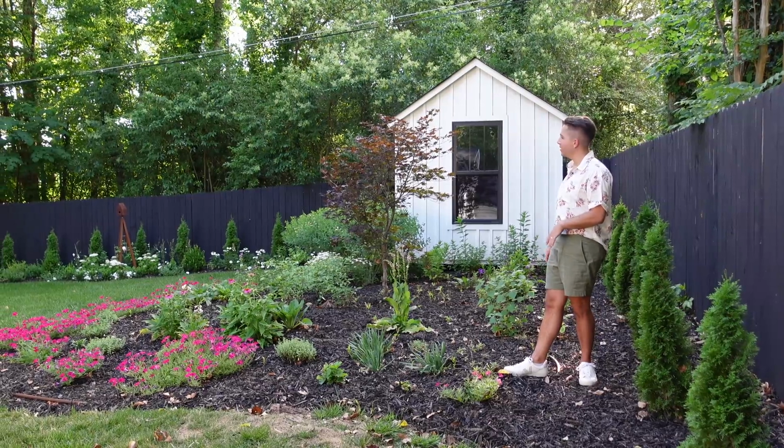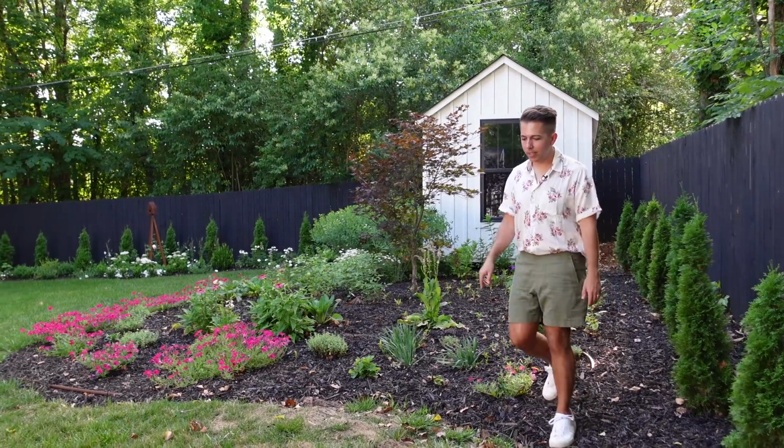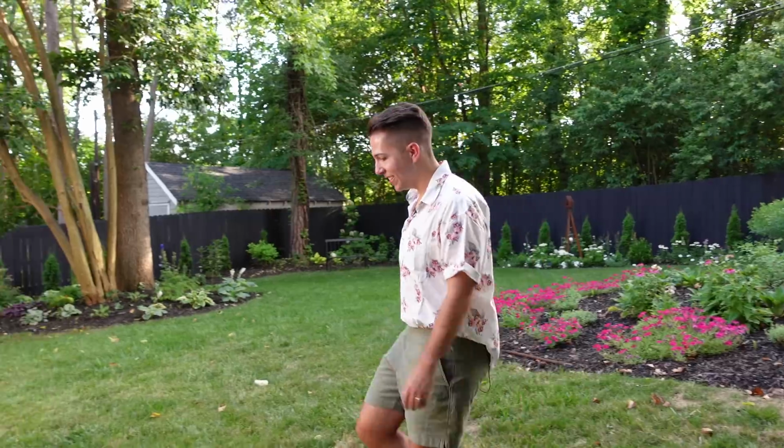So I think that is about it for the shed bed. Let's walk down here. Got 2 more spots I want to show you guys.